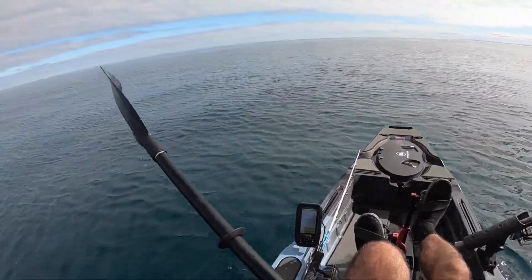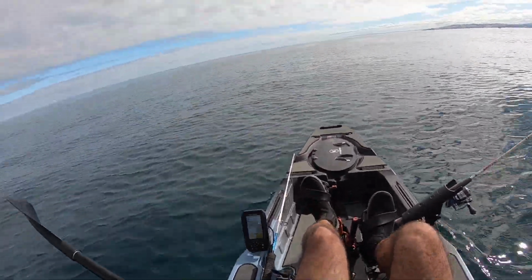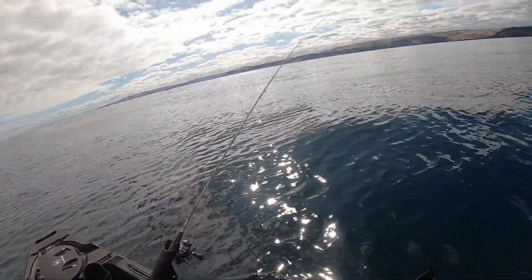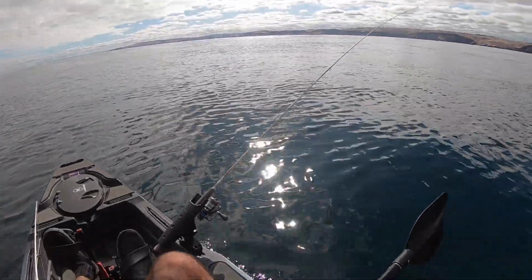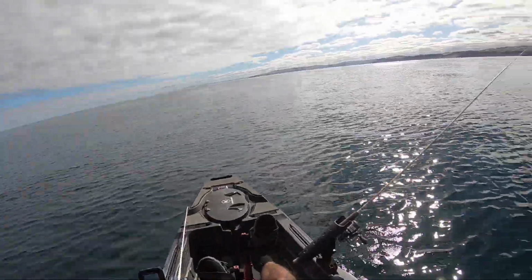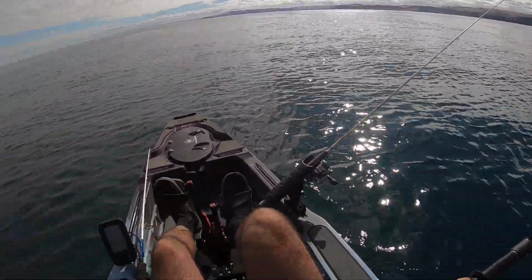So the sounder is telling me we're in 18 meters of water at the moment, and we're actually pedaling against the current. It's drifting towards Rapid Bay, so we've drifted quite a bit over from Warina at the moment. So we're just steaming back towards Warina and then drift back, pretty much as flat as it gets, so that always helps when you're out here on the kayak.